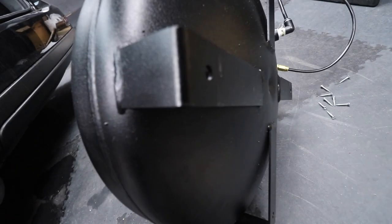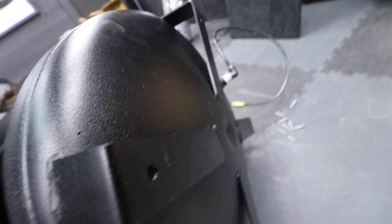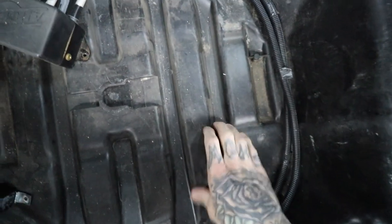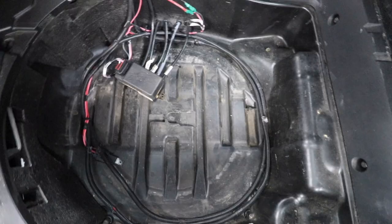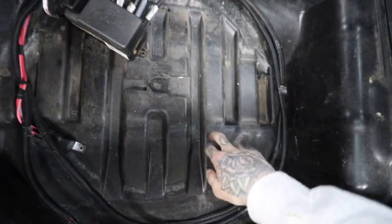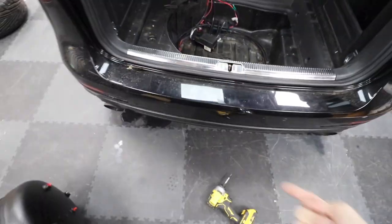Okay, so on the underneath of the tank, you've got these feet. And basically, the bottom of the boot floor is this crazy hardened plastic all the way to the ground. There's no metal at all underneath that. I've triple checked by looking underneath. So this is what I'm gonna do.